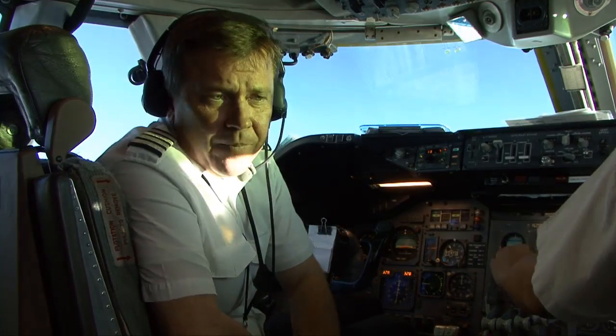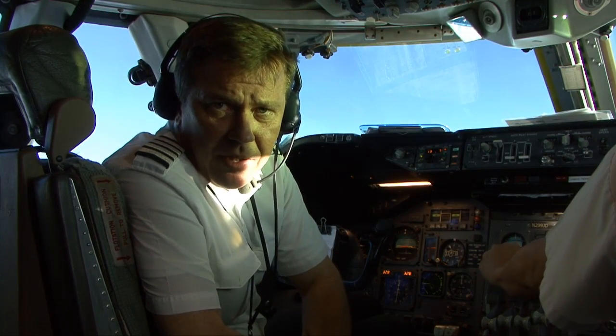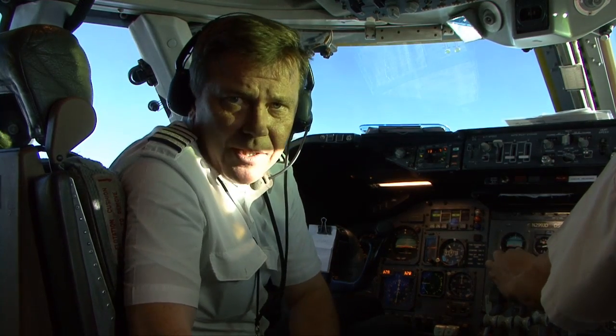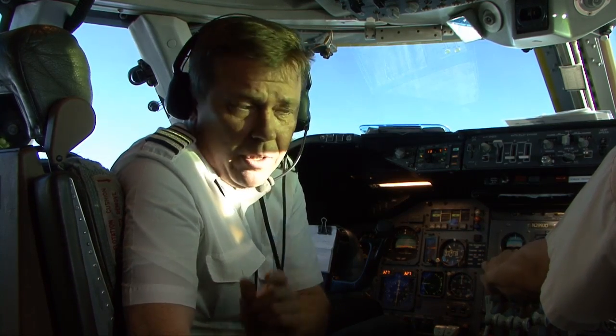Back to little Timmy. How many keys does it take to start the 747? Well, first, you've got to realize that in a smaller airplane, the keys are about that big, but that's a small single-engine airplane. So realize that a key in a 747 is obviously much bigger.